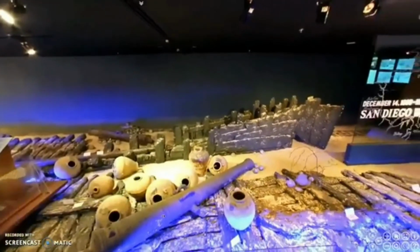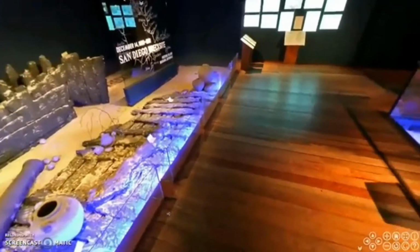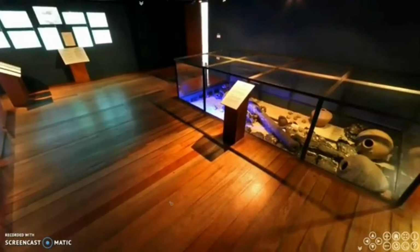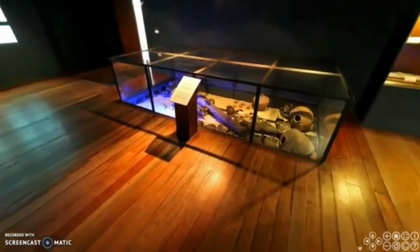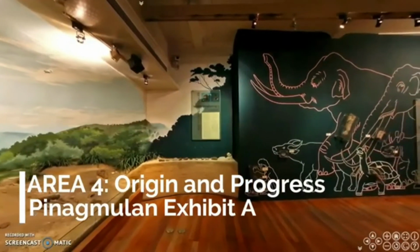This shows the trading and shipment of materials before. In here, it shows the history of the Spanish battleship when it clashed with the Dutch ship Mauritius on December 14, 1600. The fourth area is called Pinagmulan Exhibit A.